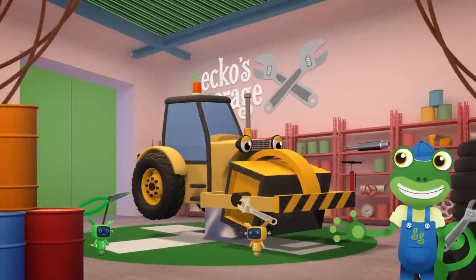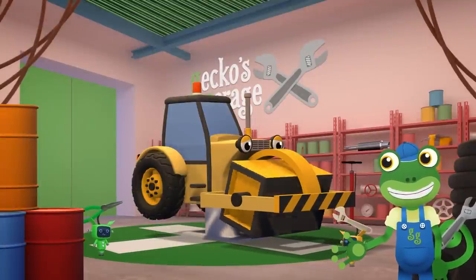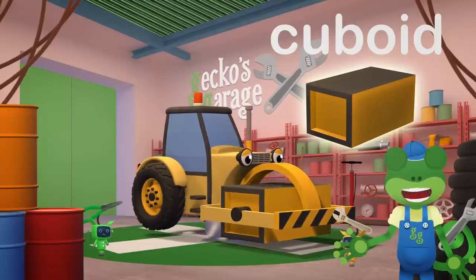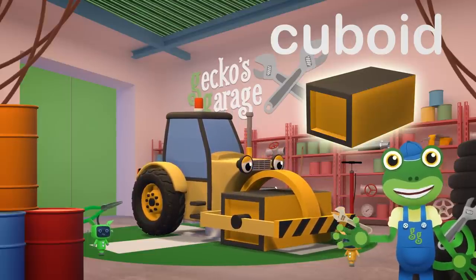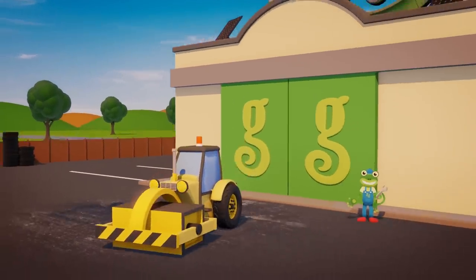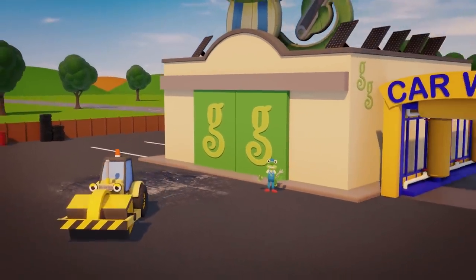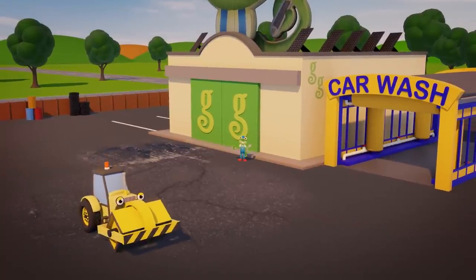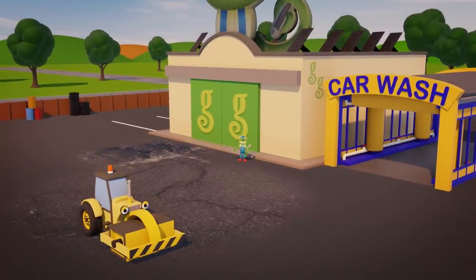A cylinder whose sides are flat? Oh dear, mechanicals. That's not a cylinder shape. It's a cuboid. A cylinder has to be round. Rick can't roll a road using a shape with flat sides. All that thumping is giving Rick a headache.